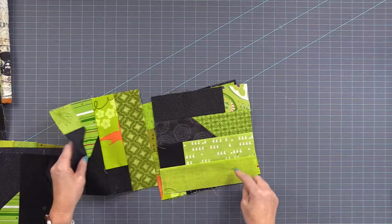So in this part, we're going to start putting together the units that I made you finish last time. So we have the block units, and now we're going to make the two different blocks, the dark and the light. So let me show you how we put that together. What you want to do first is make sure that you have all of the light.